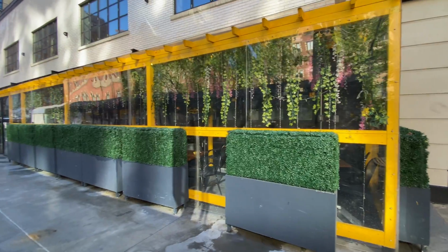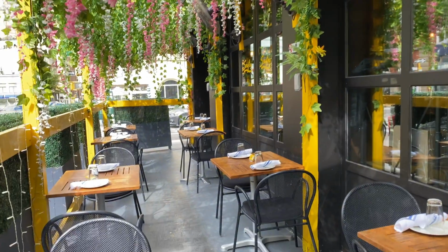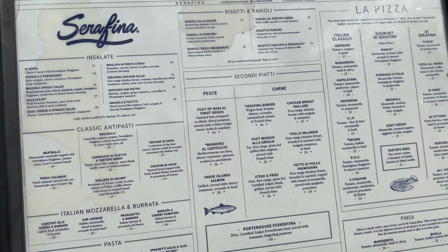Right next door is the Seraphino restaurant. It's actually connected to the hotel. We never had a chance to eat there, however, it looked like a nice place to go.